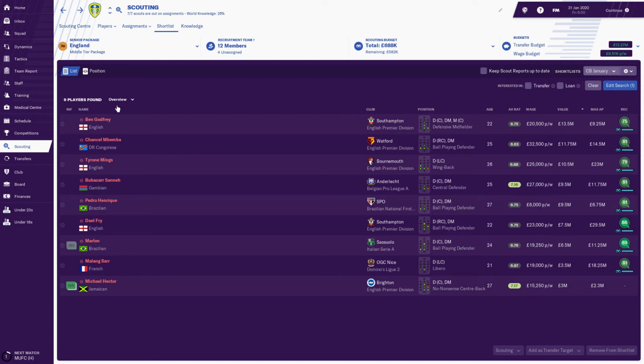These are the players that come up. I didn't really do anything else just because I don't have time to scout loads of players at this stage, and we don't want to buy someone without knowing a lot about them. These are just players that have already been scouted for us. So, I've searched by value.